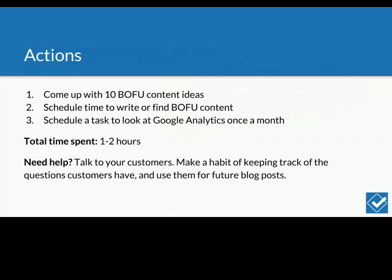If you need help coming up with those bofu ideas, I highly recommend that you talk to your customers as well. So making a habit of keeping track of those questions customers have and using them for future blog posts is something that I do. I'm a CRM coach, so I talk to customers all day. So I have a Trello board, which is like an organization app. You can think of it as like an online version of a corkboard where I just keep those ideas and then I use them for blog posts that I do.